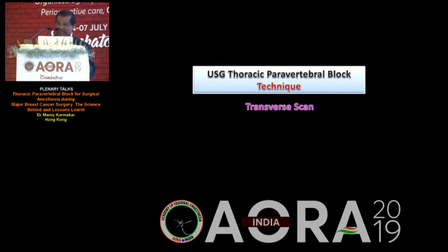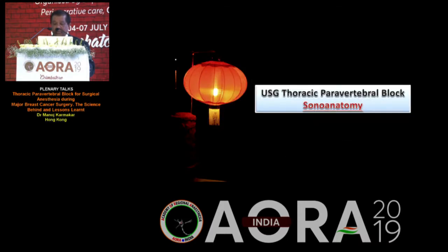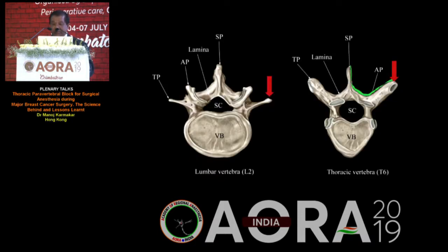If you use the sagittal scan, there are more chances that you may puncture the pleura. I find the transverse scan simpler. You use a curved array transducer. We use a transverse scan technique, with a sequence of identifying the osseous elements. As you can see, the transverse processes of the thoracic spine are directed backward, in contrast to the lumbar.